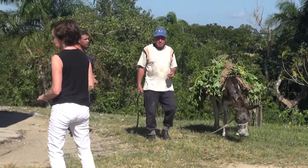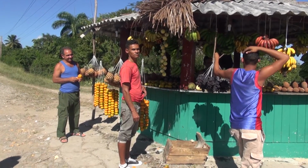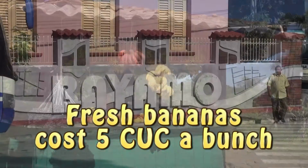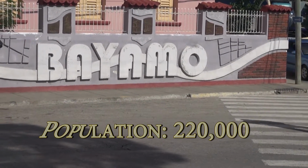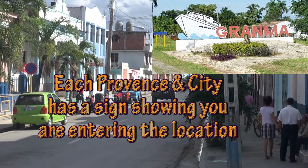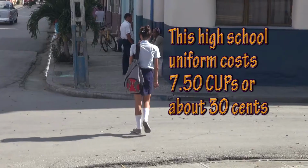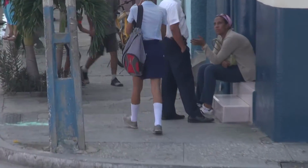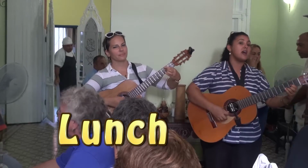In the countryside are fruit stands everywhere where you can buy oranges and grapes and other types of bananas. Which finds us in Cuba's second oldest city, Bayamo, founded in 1514. The city is in the province of Granma, named for the boat that Fidel Castro sailed in and landed in this province in 1956. That is a school uniform right there.